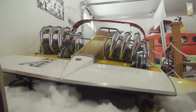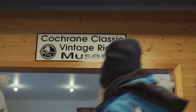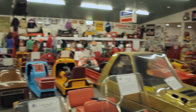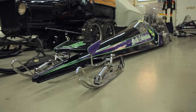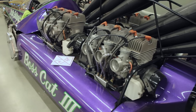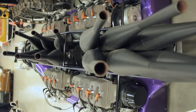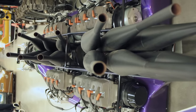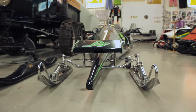Now, we came across this machine at the Cochrane Vintage Riders Snowmobile Museum. Another great place to visit is the Top of the Lakes Museum in upstate Michigan. Now, this collection changes all the time, but here we came across the Arctic Cat Bosscat 3. Built for speed, the Bosscat was one of a few dragster-style machines that were all the rage back in the day. Other Bosscats included a V8 Chevy-powered sled and a turbine machine that, surprisingly, caught fire and burned.